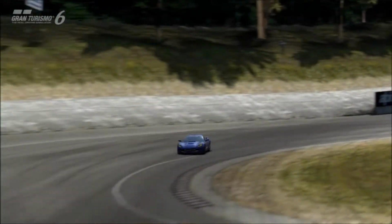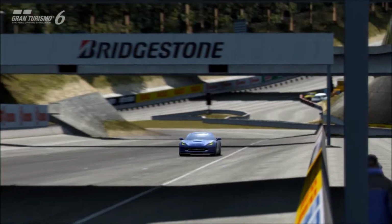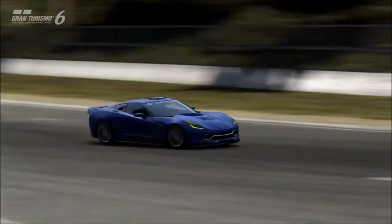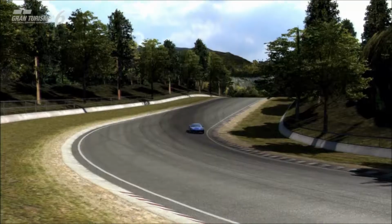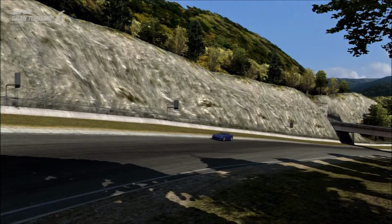Hi again then guys, and welcome to episode 54 of SuperSports, and in this particular pick we're featuring another variation of the Corvette, in particular the C7 generation Corvette, and this is one of the relatively few, but thankfully free of charge, DLC cars featured on GT6.